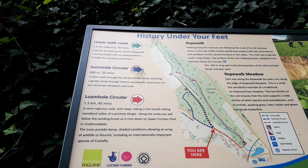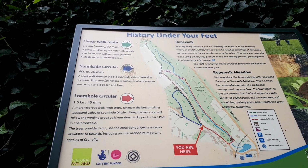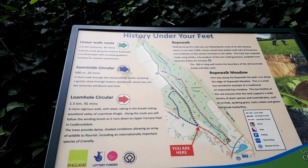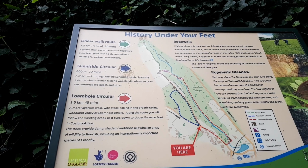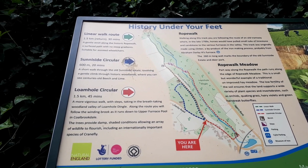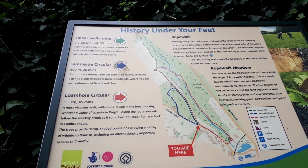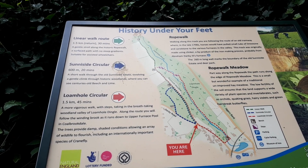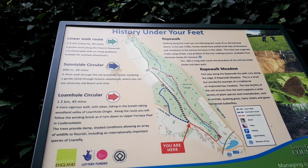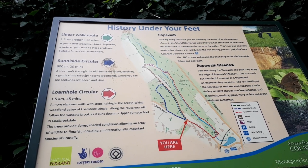And so we've got the linear walk route marked by the green arrows. It's a 1.5 kilometre return route, lasts 30 minutes, a gentle stroll along the historic rope walk, a surfaced path with no steep gradients, suitable for assisted wheelchairs. Then you've got the Sunnyside Circular, followed by the blue arrows, 600 metres, 20 minutes, a short walk through the old Sunnyside Estate, involving a gentle climb through historic woodlands, where you can see centuries-old beech and lime.